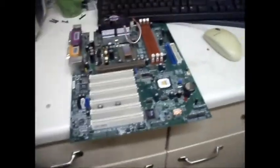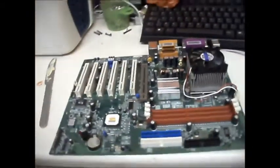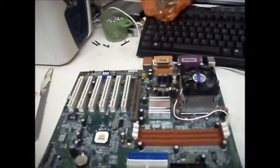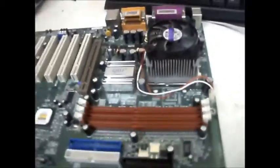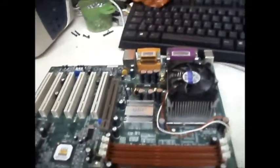It's not a top branded motherboard that people would be trying to get their hands on, so I figured I might as well practice doing things like that on this old motherboard rather than something I would prefer to save. All these sort of bluey black capacitors, they're all fine. It's all these green ones that have done it. Each and every one.